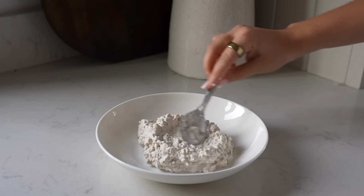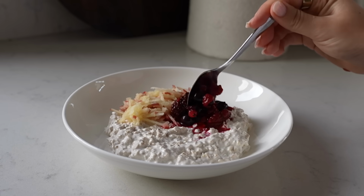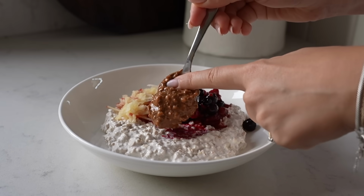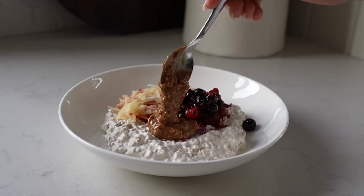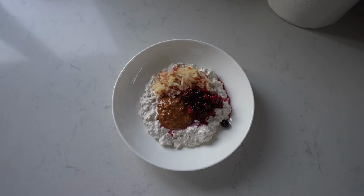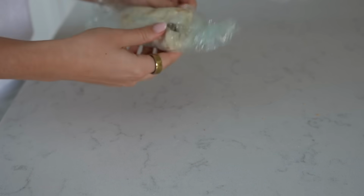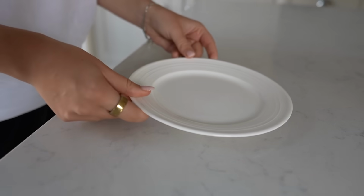Okay, my favourite sweet breakfast, without question, the combination of almond butter, summer fruits, and grated apple. It just hits so hard. Gail's have basically this exact overnight oats, and the fact that I've now mastered it myself at home with the creaminess of the oats with the cinnamon, oh, just such a money saver.